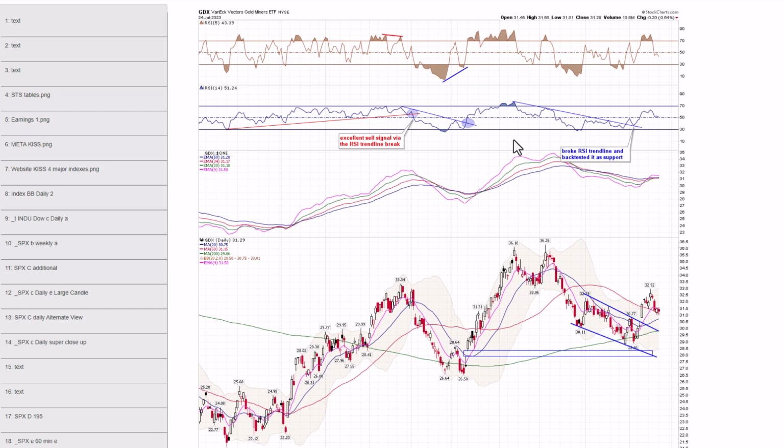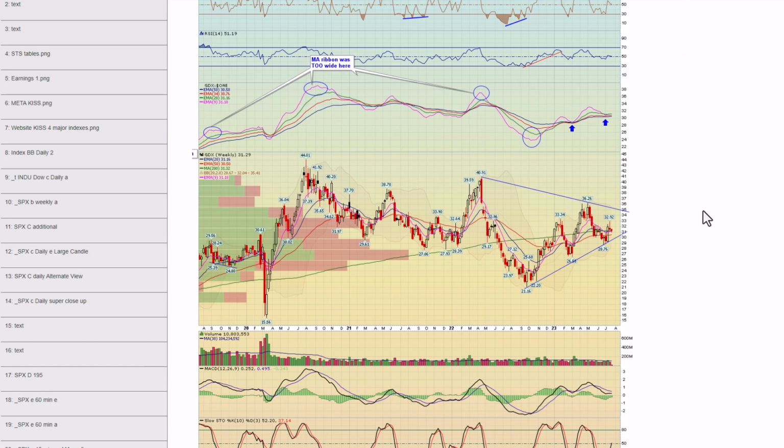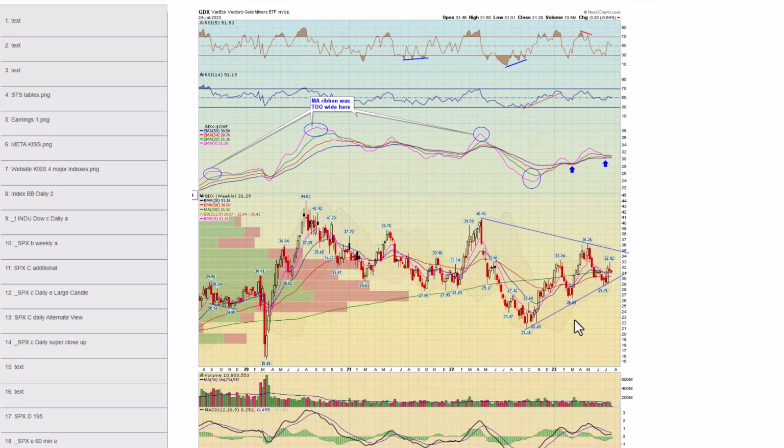Next, Jabber 82, GDX continues to pull back after breaking out of that channel, getting overbought. We're still watching for this to form a higher low. If it loses the 50-day moving average here, you have the 20-day just below. Next, chart 83, there's the weekly view forming a potential big coil, as you can see.